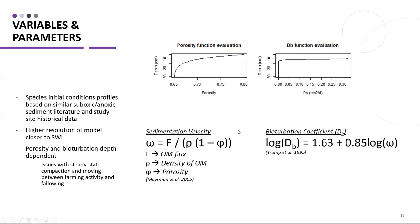I'm just going to quickly touch on variables and parameters in my model. Now, the majority of parameters are independent both of space and time. However, things like porosity and bioturbation are depth dependent. Porosity, as you get deeper in the sediment, the volume fraction changes because of compaction. And bioturbation, there are different relationships that bioturbation has in the literature, quite a few, to things like sedimentation velocity. Sedimentation velocity is the advection through the sediment, both of solutes and solids.